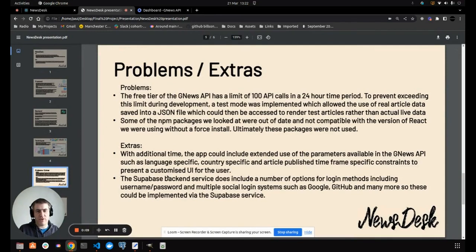Some of the problems we experienced during the development of the NewsDesk app were the fact that the free tier of the GNews API, which is where we got our news articles from, has a limit of 100 API calls in any 24-hour time period. So to prevent exceeding that limit during the development, a test mode was implemented which allowed the use of real article data saved into a JSON file, which could then be accessed to render test articles rather than actual live data and use up the API calls in a short amount of time.